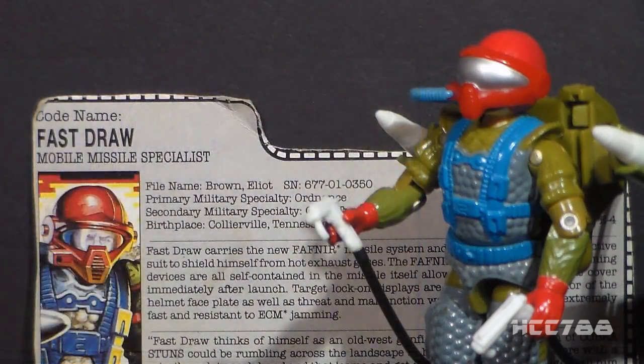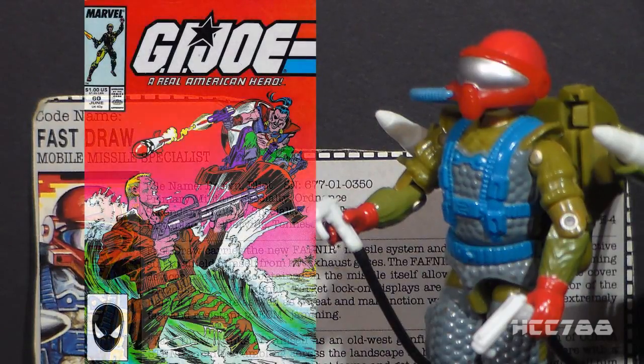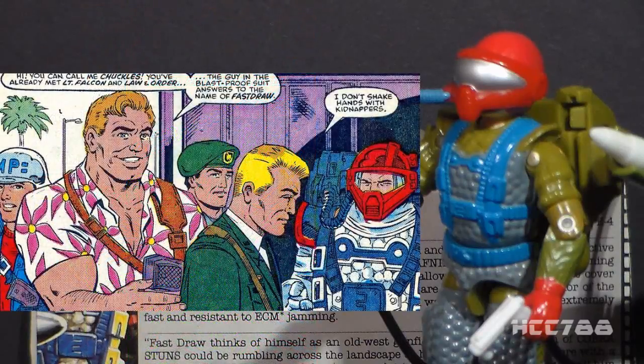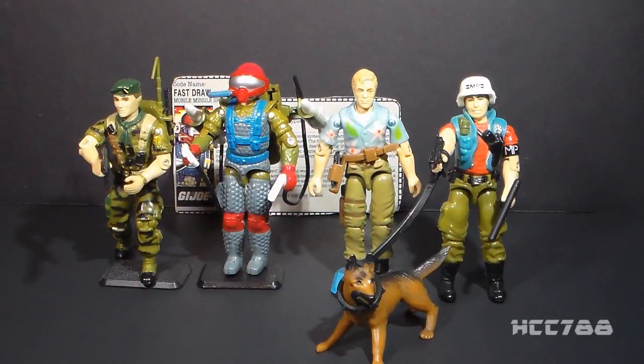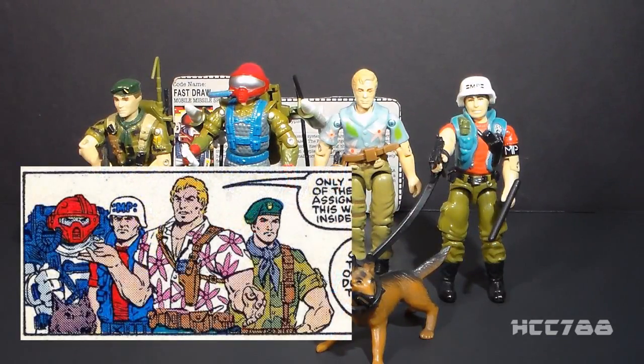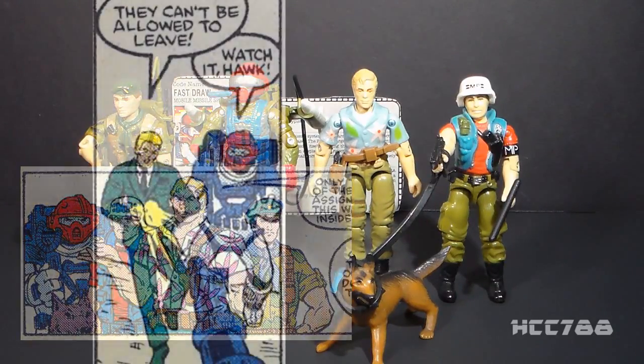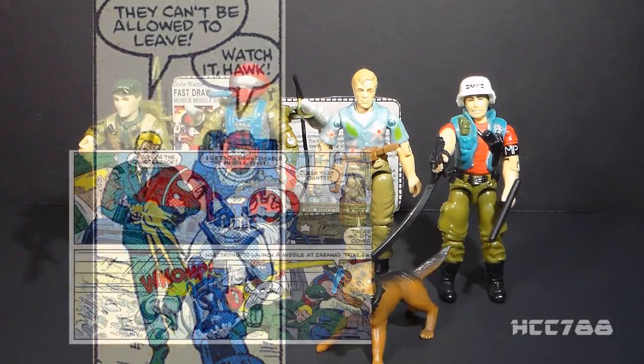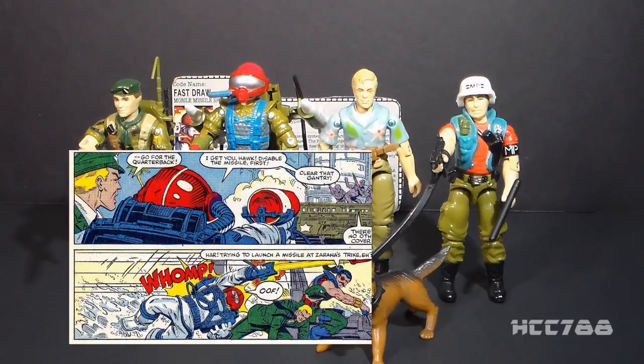In the G.I. Joe comic book by Marvel Comics, he first appeared in issue number 60. That was the issue advertised in the commercial, and that was the issue penciled by Todd McFarlane before he was famous. In that story, a group of guys are recruited for the G.I. Joe team by extremists in the Pentagon. The group included Law and Order, Fast Draw, Falcon, and Chuckles, only they weren't really Joes. It was a ruse and part of a plot involving a giant missile targeting Cobra Island. The non-Joes help Hawk thwart the illegal operation, and Hawk makes them real Joes.